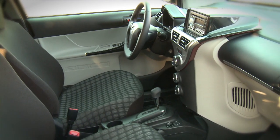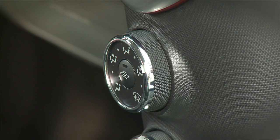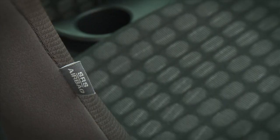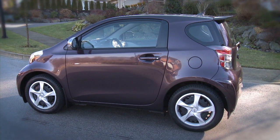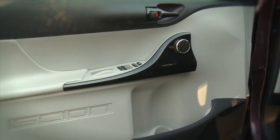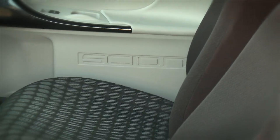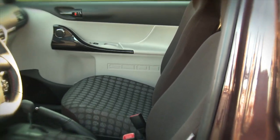The Scion IQ is sold with only one trim level, and the price is $16,760 and comes with 11 airbags. That's right, 11 airbags, including a rear window airbag. The cabin is nicely fitted with air conditioning, power door locks, power windows, keyless entry, and an aftermarket Pioneer stereo with USB connectivity. The IQ also has Bluetooth as standard equipment.